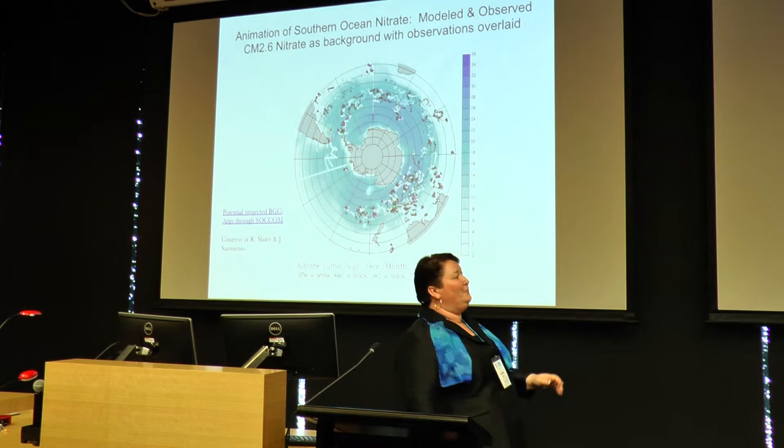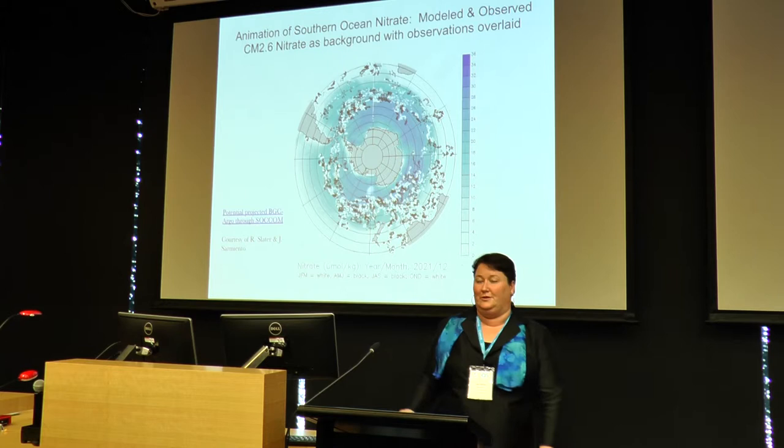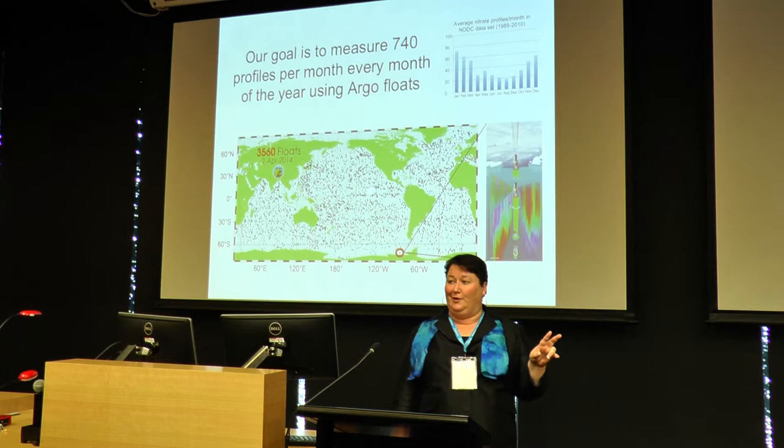This is what we want to do: deploy enough sensors, get enough floats, get enough profiles so that we can actually cover the Southern Ocean. So the goal is to measure 740 profiles per month, every month of the year, using Argo floats. And of course, remember there was ice forever in the Southern Ocean winter. So here we go. This is the plan.